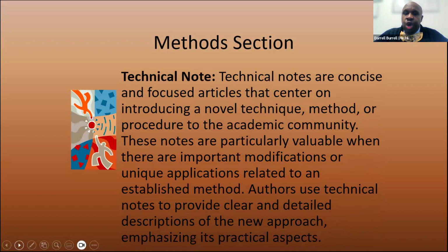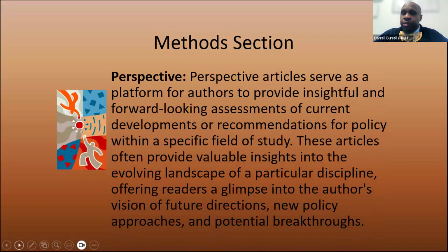Technical note, for those of you that are technical people in a cyber STEM field. Next slide. Perspective, where you're recommending that we do this about policy. So those of you that are AI folks, we know that the policy is not up to speed with the technology. So this is a perspective paper, a paper that you could write that shows we need to have policy on this or that. Next slide.